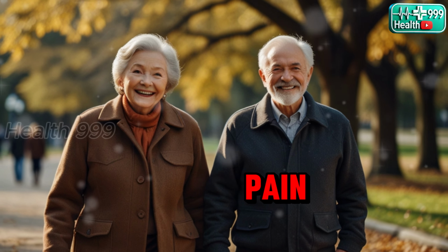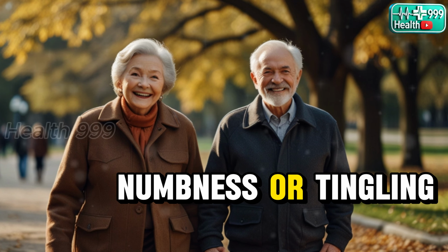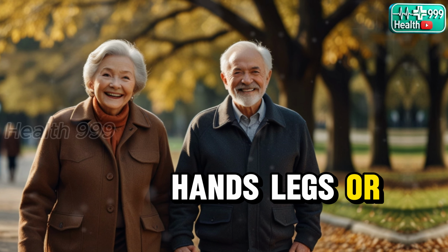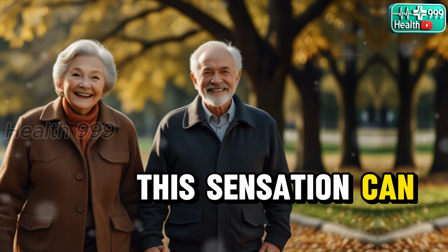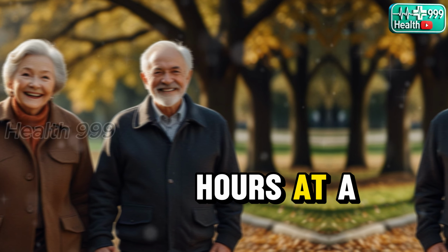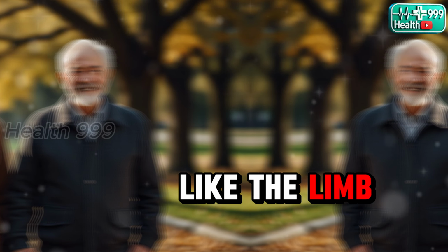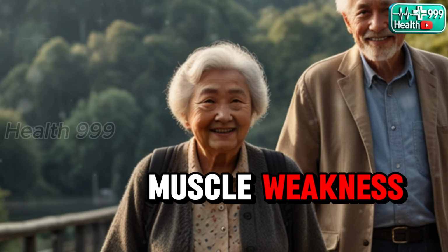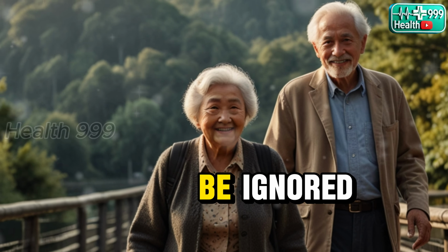Along with radiating pain, some people experience numbness or tingling, a pins and needles feeling in the arms, hands, legs, or feet. This sensation can come and go, or linger for hours at a time. It may feel like the limb is falling asleep, even when it's not under pressure. Muscle weakness is another symptom that should never be ignored.